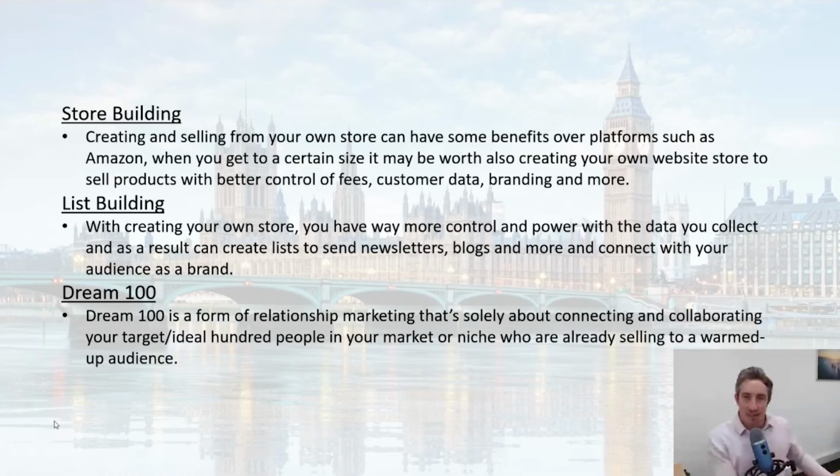Growing e-commerce on Amazon is one way. Growing e-commerce on your own website takes very different skills. You need to know about Google ads, Facebook ads, Instagram ads. You need to know about lead magnets. You need to know about funnels. There's lots of other things you need to know about doing that. And I think that's really, really key. So list building is one.